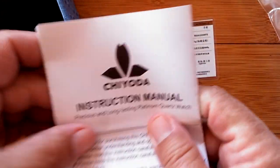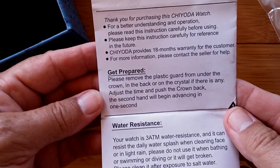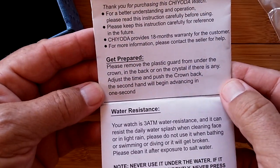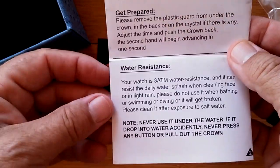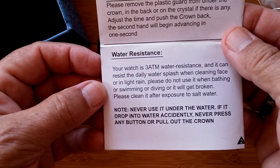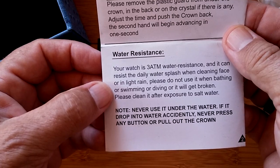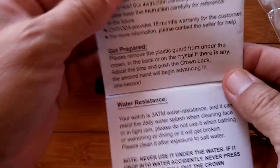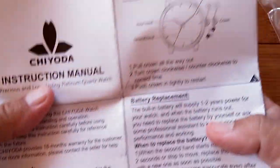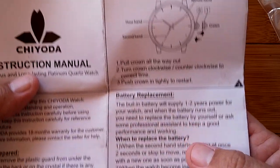Amazing. And then I've got the instruction manual, and it's basically giving us some information how to get prepared, removing the plastic guard, water resistant to 3 atmosphere, okay? Don't use it when bathing or swimming or diving, and definitely don't mess with the button if it gets wet, okay? Don't use it underwater, but it should be able to handle splashing. There's your basic time setting. Pull out, turn, push it back in again.